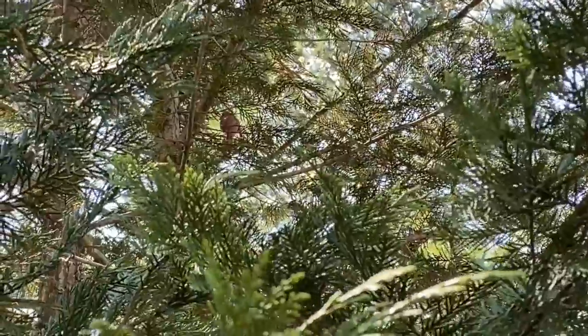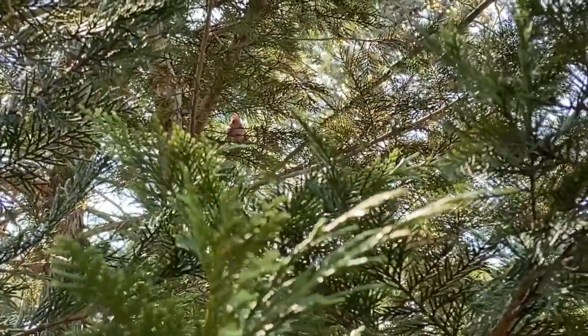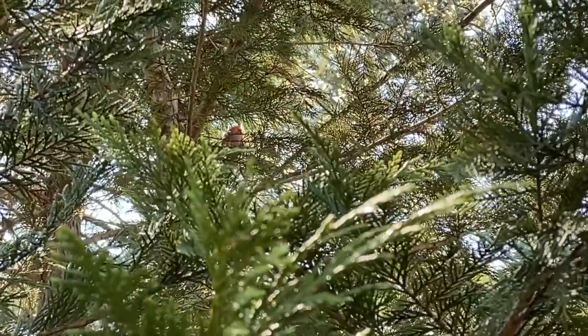Can you hear this little guy? He's right in the middle. That's a cardinal. If you're indoors, some of the best found sounds happen there. Check these out.